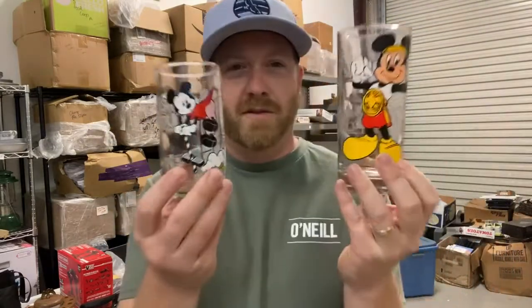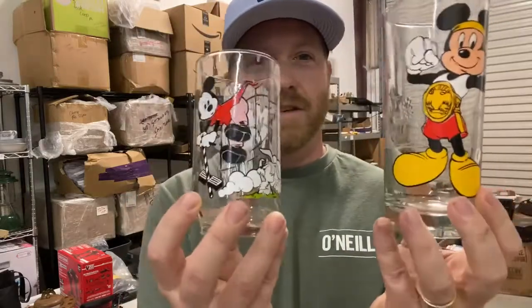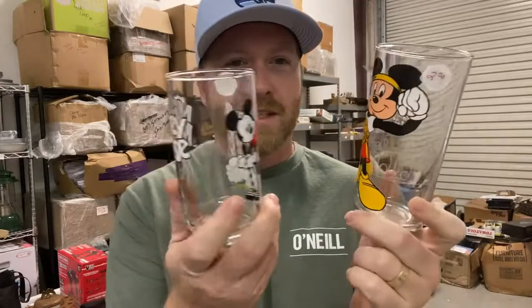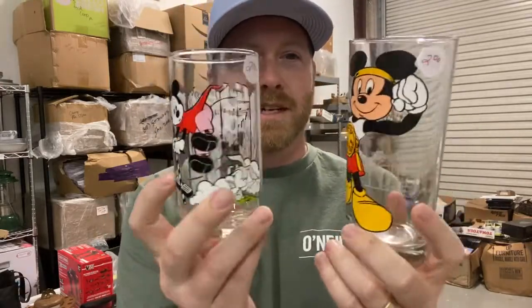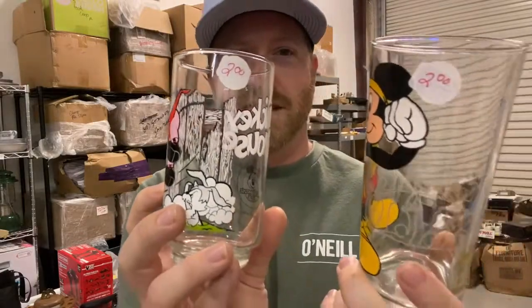I picked up a couple vintage Mickey glasses. These are not for resale. I actually keep these at home and drink out of them. I like the old vintage glasses, so these are just gonna add to my personal collection, and I only paid a couple dollars each for those.